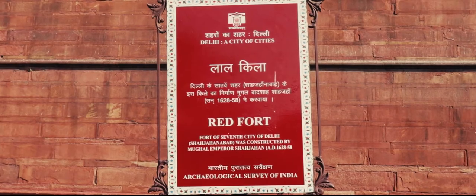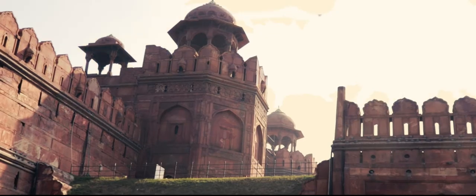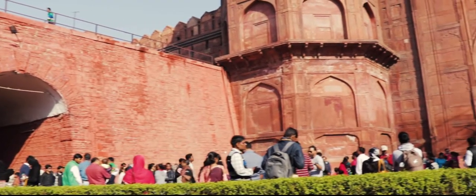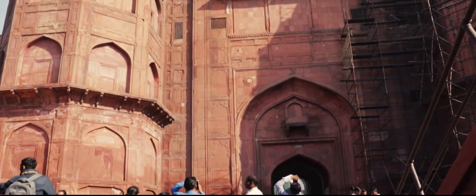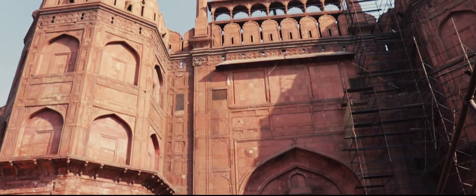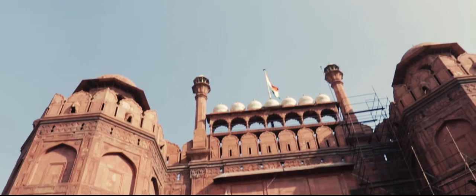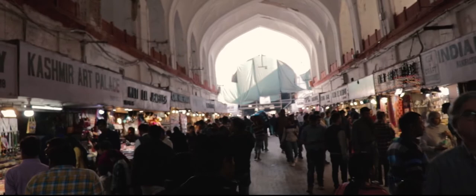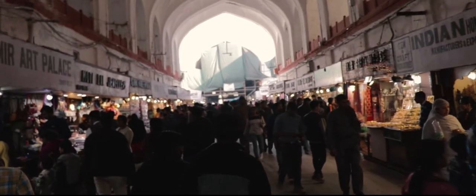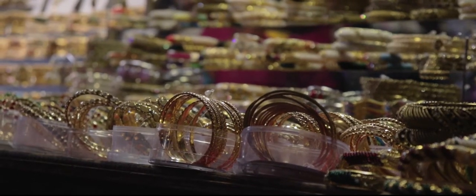Heroboard is a historic fort in Delhi. It was the main residence of the emperors of Mughal dynasty for 200 years. This fort was constructed in 1639 by 5th Mughal Emperor Shah Jahan. The state of art still looks stunning. You can even do a mini shopping in this place.